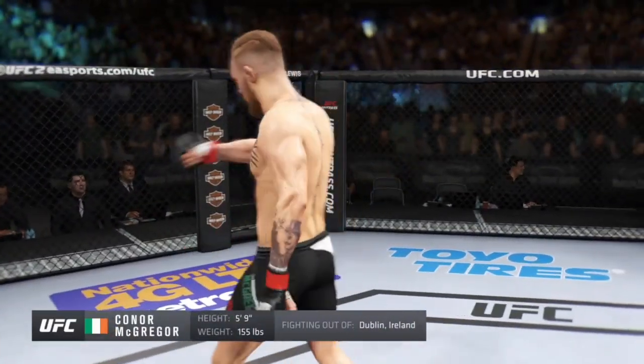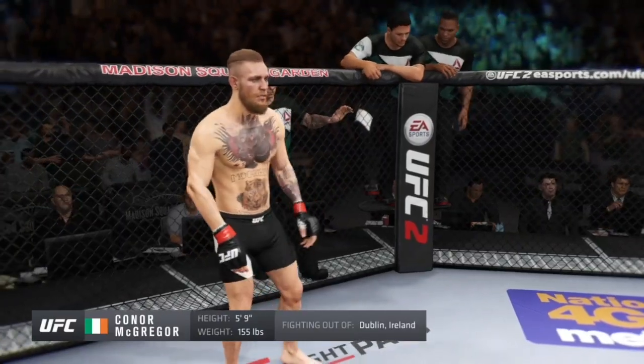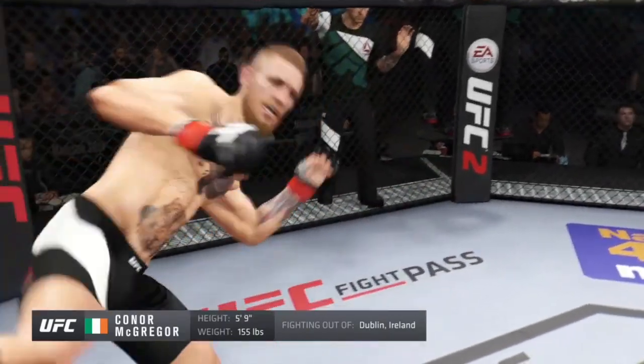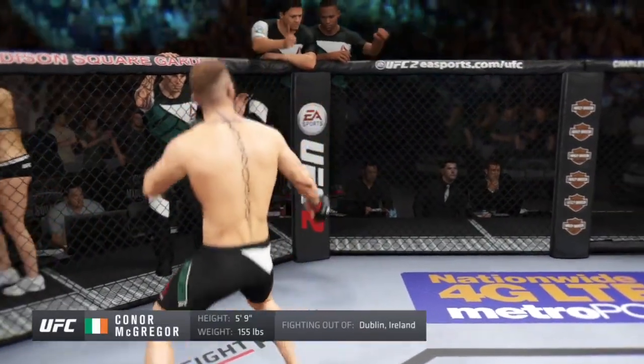And now introducing his opponent, fighting out of the red corner. A mixed martial artist holding a professional record of 20 wins, 3 losses. He stands 5 feet 9 inches tall, weighing in at 155 pounds. Fighting out of Dublin, Ireland, the notorious Conor McGregor!